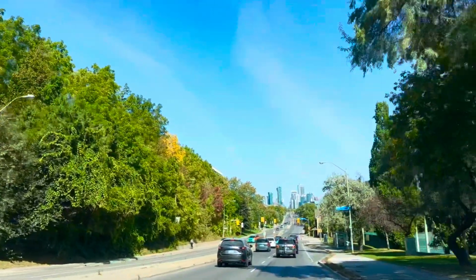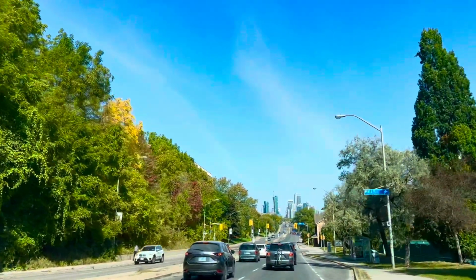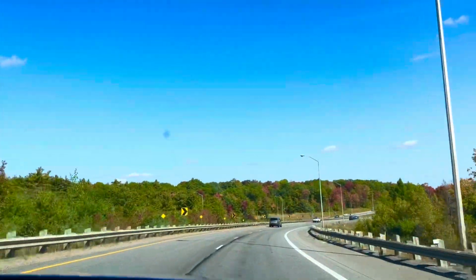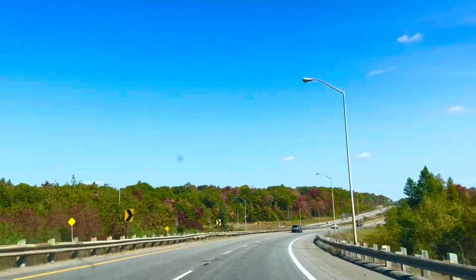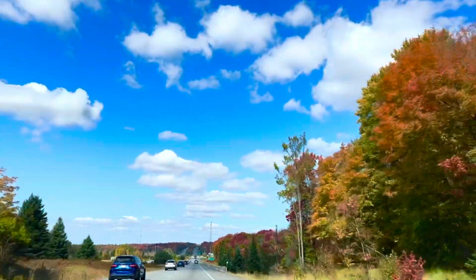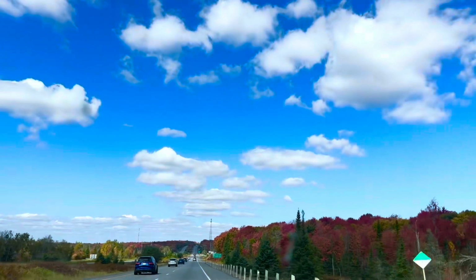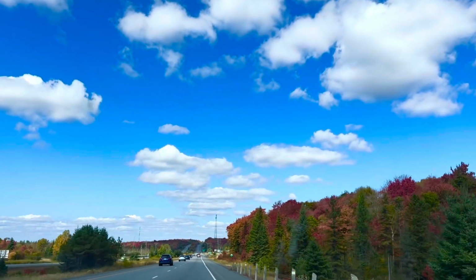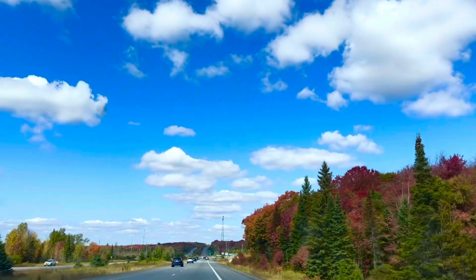Recently, we embarked on our very first camping adventure, and to be honest, when we were initially planning this trip, we weren't entirely sure that we could pull it off successfully. In fact, we contemplated booking a hotel for our overnight stay. However, we decided to take the plunge, and what followed turned out to be one of the most incredible experiences of our lives.